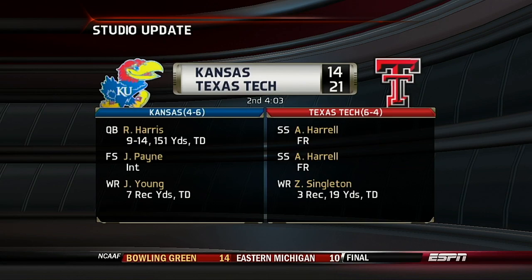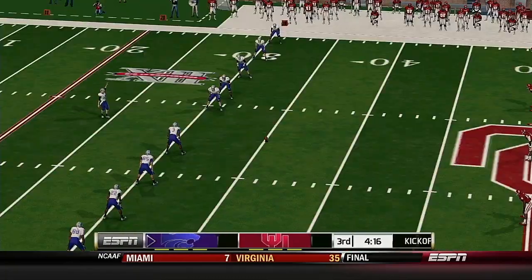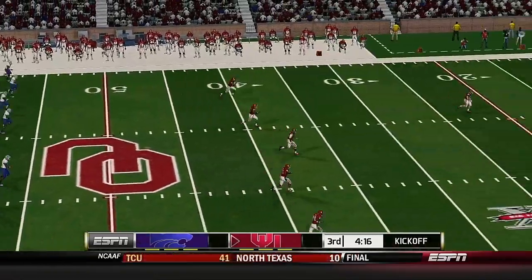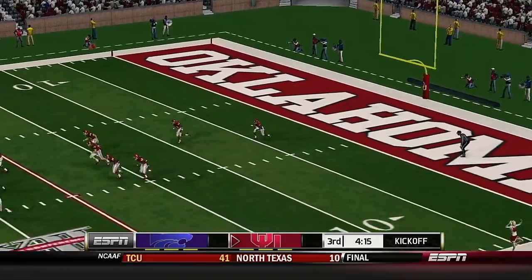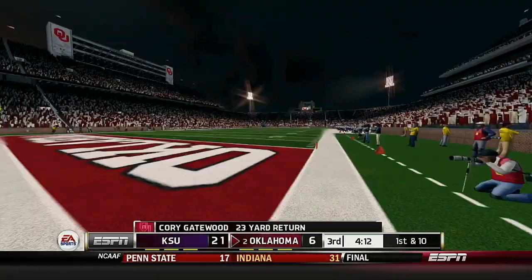The Red Raiders are out front, 21-14. It's 21-6 here. They line up to kick this one away. Number 22, deep to return. He's to the 20. Tackle made at the 27.